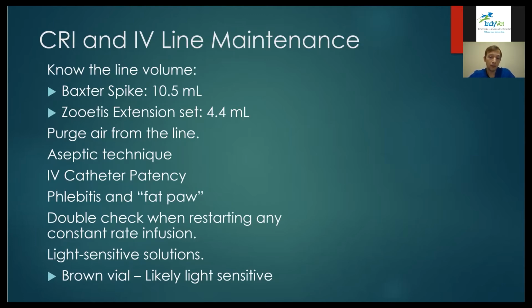Things that we do is you can wrap it in tape or vet wrap. If you're using vet wrap, make sure that it's double layered, thick enough to actually protect the line. And other things you want to look for are medications that are going to bind to the plastic in the line. Diazepam is one that you should prime the line with and then reprime it, because it will bind to the line itself.